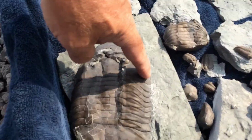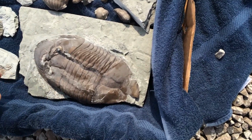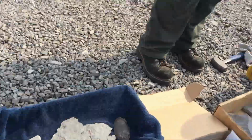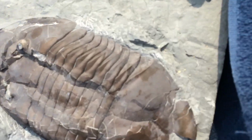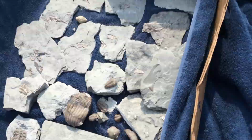Yes. I've got this, and this. But it's even bigger. I've got probably a piece across. But that's all I've got. It's just this little piece. I've got a piece from an isotelus. Yeah. That's all I've got.